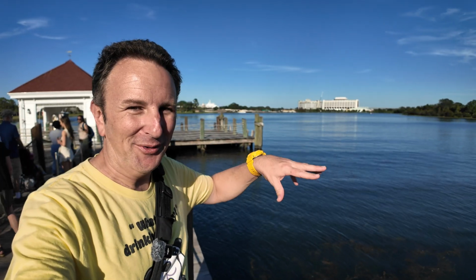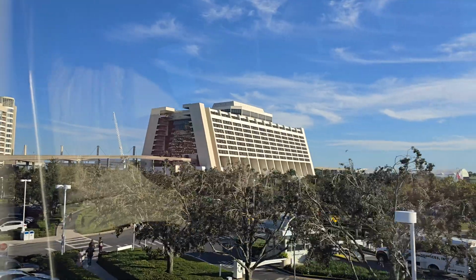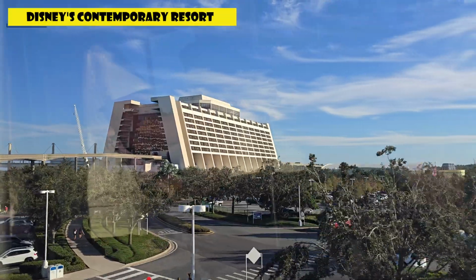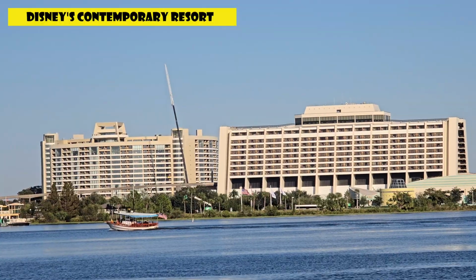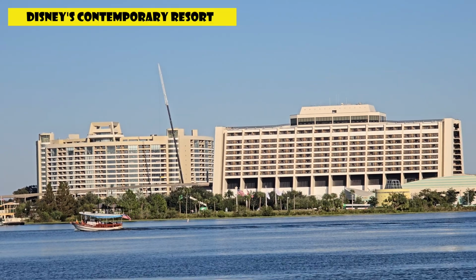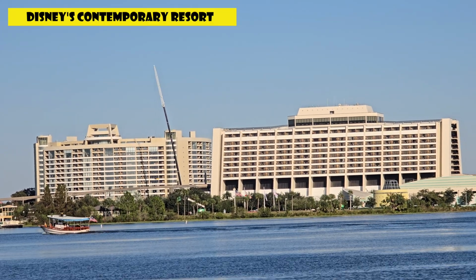And finally, while you're over here in the Magic Kingdom area, check out the Contemporary Resort. This one is a classic A-frame building where the monorail actually stops right inside of it. That's pretty cool, and it really reminds me of a time when Disney was thinking about what the future was going to look like.